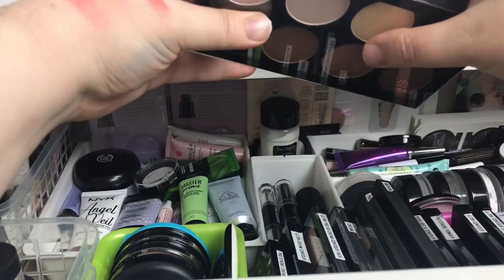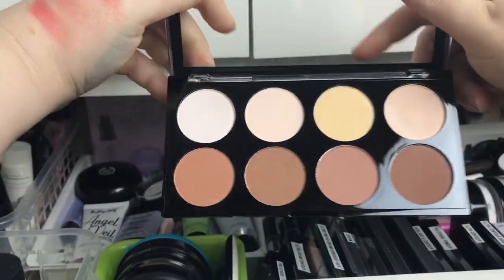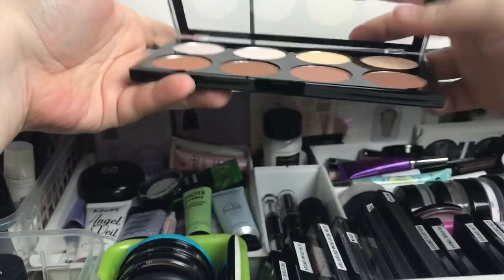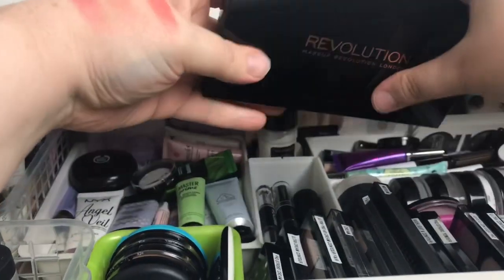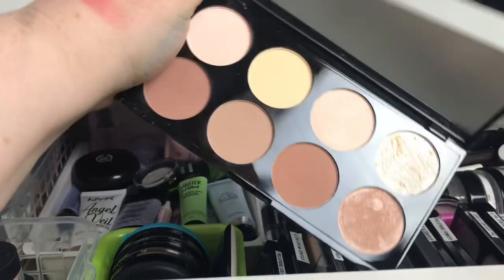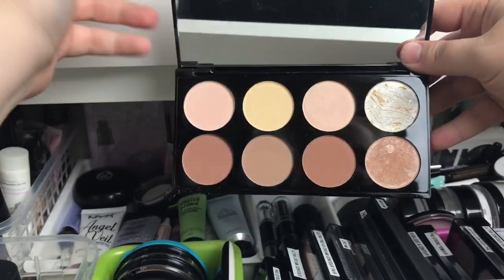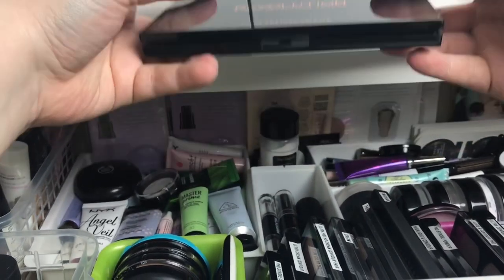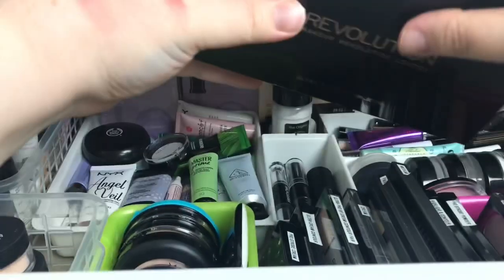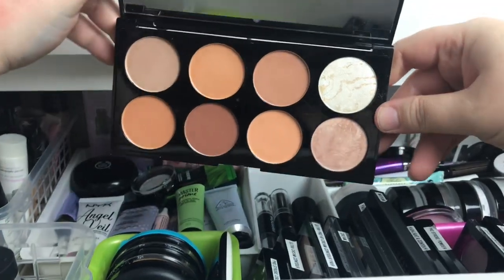And now we have Lights and Contour Pro. It's a contour palette. This one a lot of people like. It's the Ultra Contour one. I use that a lot as well. It's really good, but I just have others that I prefer. That highlighter is really good. And now we have the Ultra Contour Dark. With same highlighter.